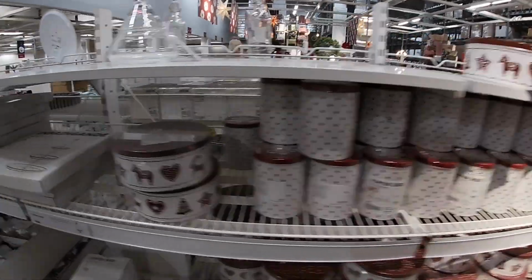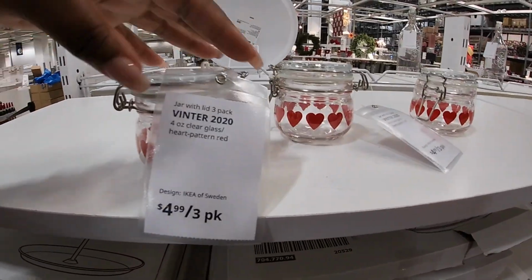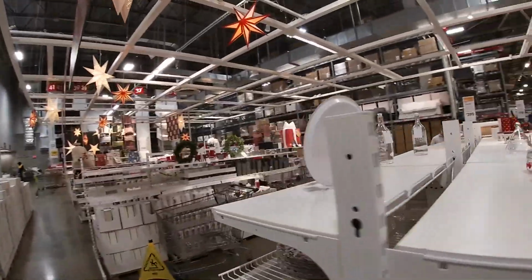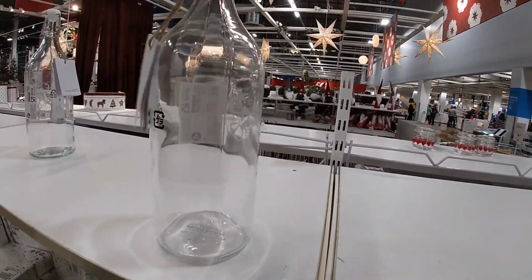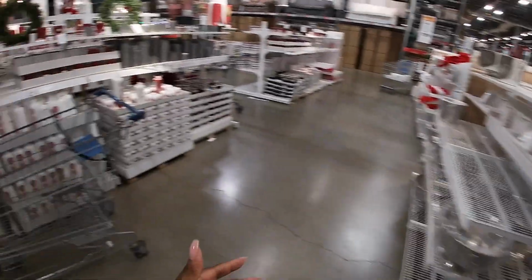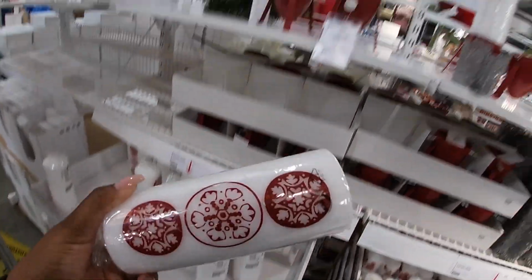They have more of their canisters. 3-pack for $4.99. This is what was in those little jars. Not so much Christmas. Looks more like Valentine, but I guess. And look at this bottle they had over here. I walked away from it. And these candles. I was over here by the giant candles, but I walked right away from them as I was showing you them inside of this thing.